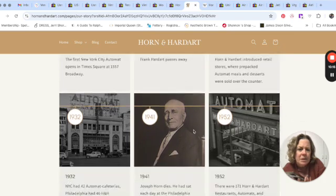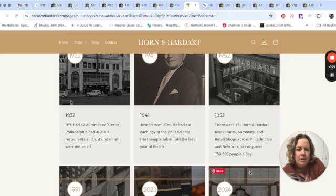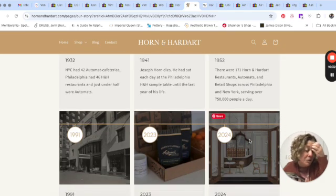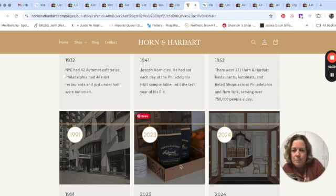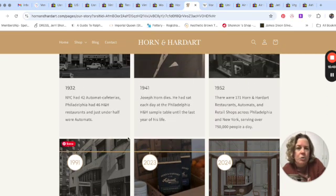The company, I noticed, was still in business. In 1952, Horn and Hardart, that's really hard to say, had restaurants, automats, and retail shops across Philadelphia and New York, serving over 750,000 people a day. So it was a place where you could pop a quarter or some change in, and it would spit the food out that was already made for you, right? They started a revival in 2023, although 1991 was when the last Automat closed in New York City.